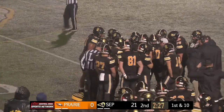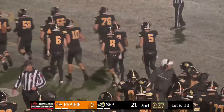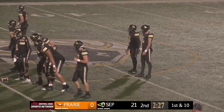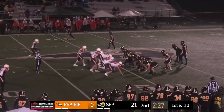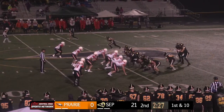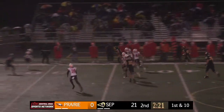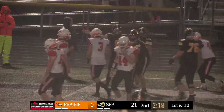1st and 10 for Southeast Polk. See if I can get a couple more score updates. With 2:27 to go, first half. They send Zelinovic out wide along with Owen Wignall. From Moberly, he fakes it, rolls under pressure, throws it out there, has a man, Zelinovic at the 40. Zelinovic all the way down inside the 30.